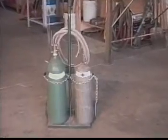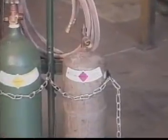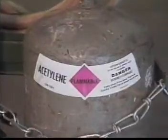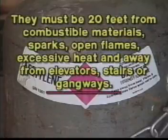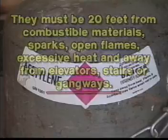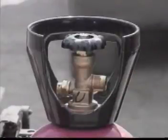Most gas welding and cutting operations use compressed gas cylinders, and there are some important procedures to follow when using these cylinders. All cylinders stored inside must be located in a well-protected, well-ventilated, dry location. They must be at least 20 feet from highly combustible materials, sparks, open flames, excessive heat, and away from elevators, stairs, or gangways. When cylinders are not connected for use, valve protection caps must be in place unless the cylinder is not designed to accept a cap.